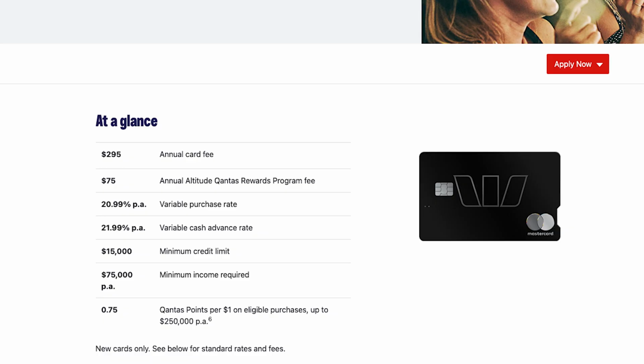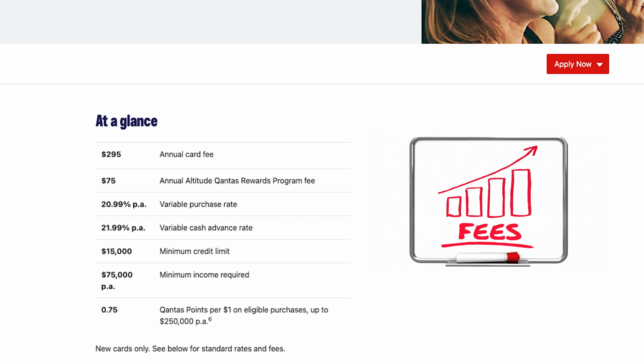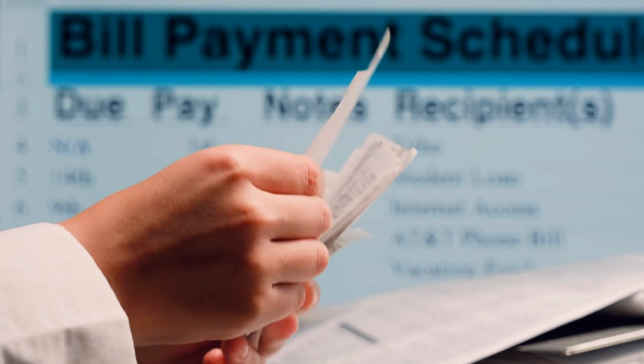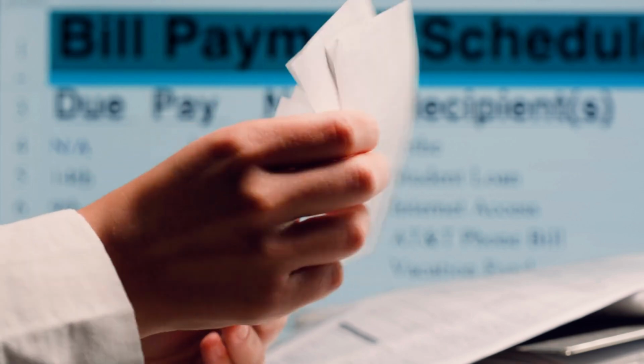This card comes with up to 45 days interest-free on purchases, but after that, the interest is 19.99% per year on purchases and 21.49% on cash advances. That's why it's crucial to stay on top of your statements and pay off your balance in full each month to avoid these high interest charges.